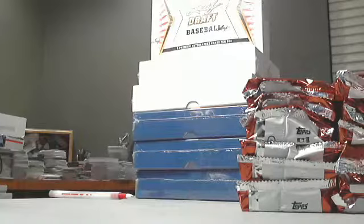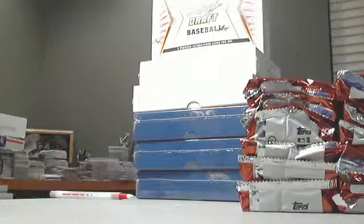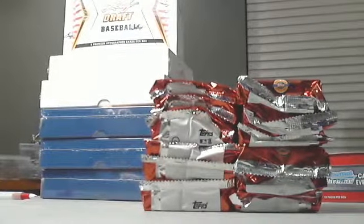I'm moving some of this stuff over. Too much stuff going on here in front of me. Now, there's no spots left in Leaf. It sold out earlier today. It sold out a few hours ago, actually.